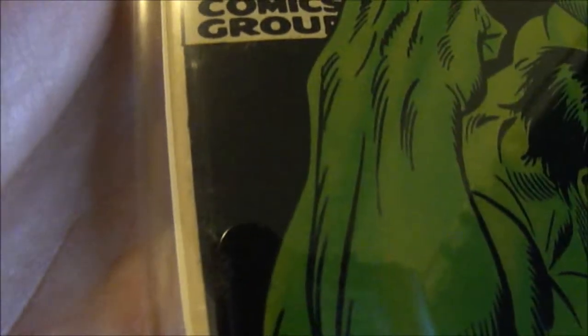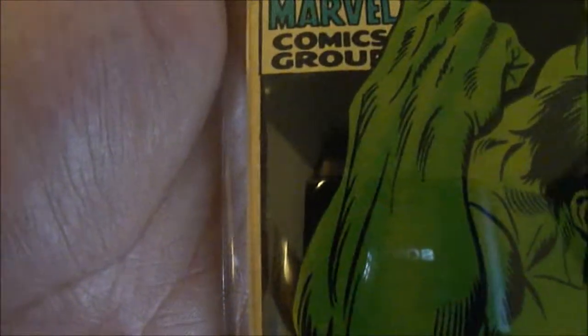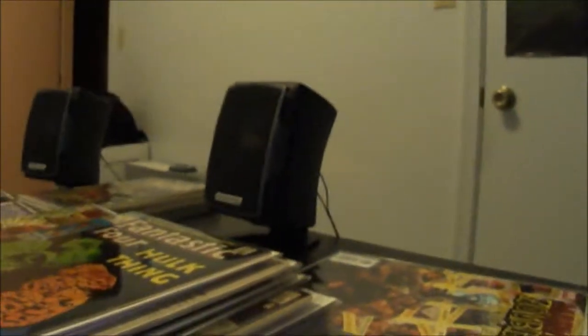There's small little ones, but in the middle there's nothing, guys. It's perfect. Like I said, there's there, and there. That's it. And that's pretty much it, guys. I'll be posting up on eBay.